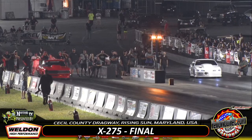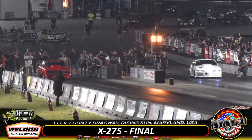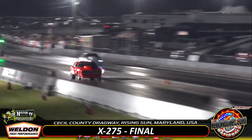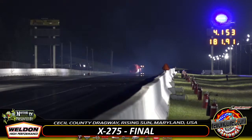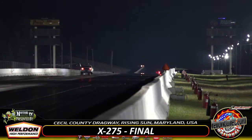This ought to come down to the Christmas tree right here between the two seasoned racers. The boosts are already up for LaFerriere. He's in. Ron Rhodes is in. .023 for Rhodes. Ron Rhodes, 3-time winner, right here as LaFerriere was .057 on the tree. 106 to the 60 and the traction went away. Congratulations to Ron Rhodes and company for their 3-time X275 championship win here at the Yellow Bullet Nationals.